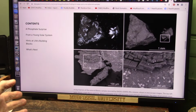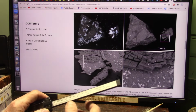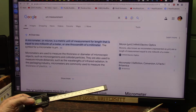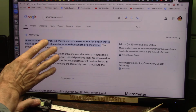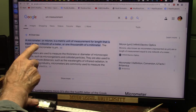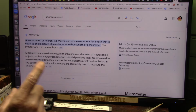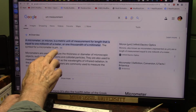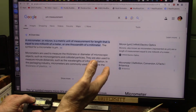How big are we talking about? What's in 1 millimeter, and what's all that stuff about? Let me give you the distances here. First of all, metric distances go this way right here. A micrometer, or micron, is a metric unit of measurement for length that is equal to 1/1,000,000th of a meter. That's the little looking thing. It is also 1,000th of a millimeter. Well, how big is a millimeter?